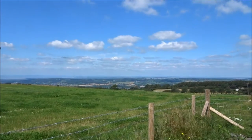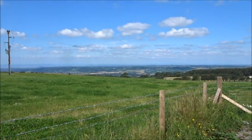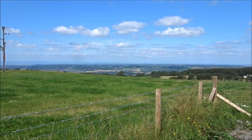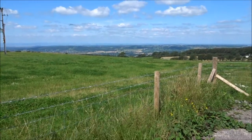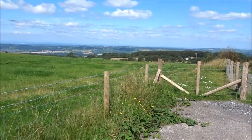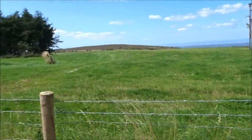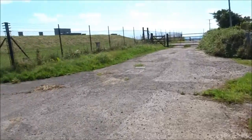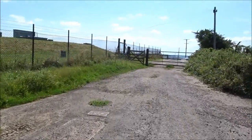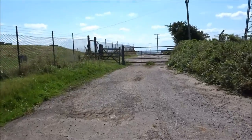An aeroplane now. I can see, with the naked eye, the suspension bridges. That's a motorbike. Right, folks, I'm going to carry on walking.